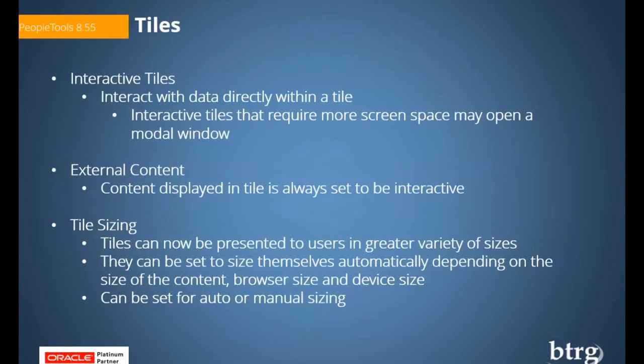Tiles, as I mentioned before, have had pretty significant advancements. We have Tile Wizard now. Tiles are interactive, so any data you can directly interact with within the tile. External content, so if you want to bring in a map, Google, within a tile, that's also supported. And the sizes are pretty flexible now within 8.55, so that you can change them.